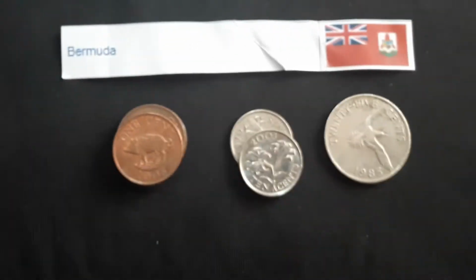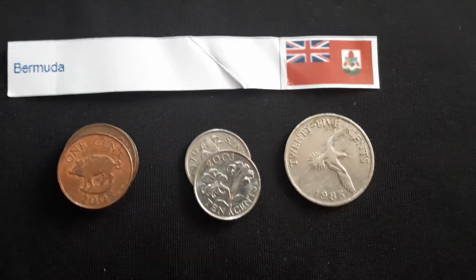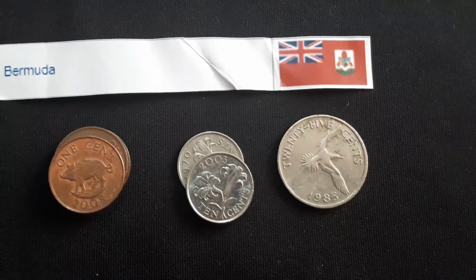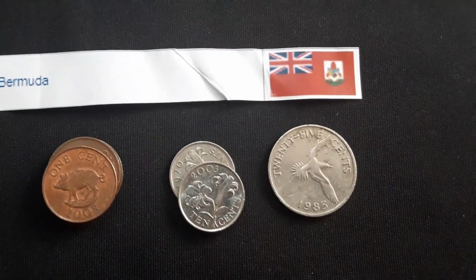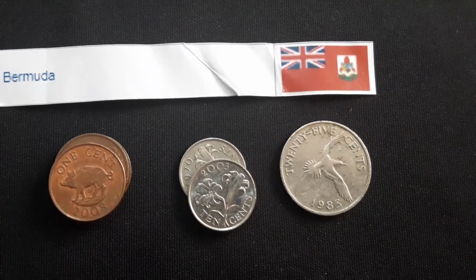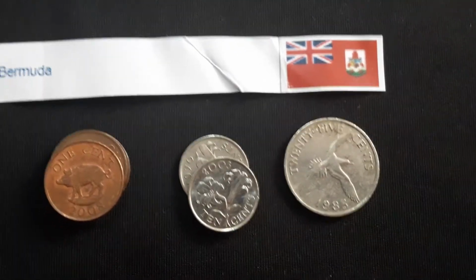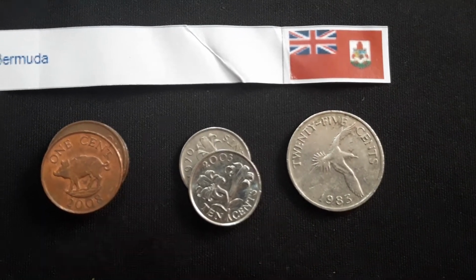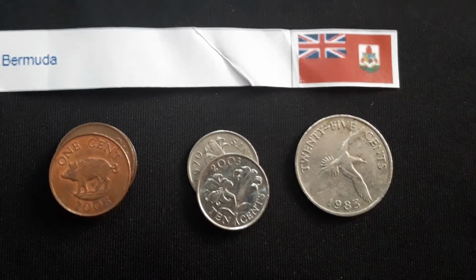And now we go to Bermuda. The Bermudan dollar is the official currency of the British Overseas Territory of Bermuda. It is subdivided into 100 cents. The Bermudan dollar is not normally traded outside Bermuda and is pegged to the United States dollar at a 1-to-1 ratio. So 1 Bermudan dollar is equal to 1 US dollar. Both currencies circulate in Bermuda on an equal basis.